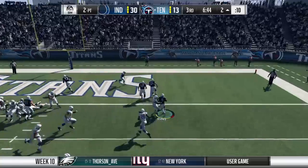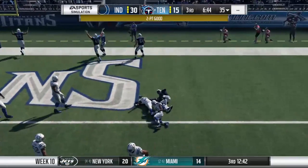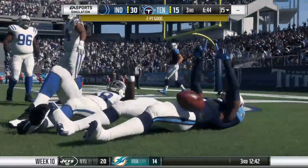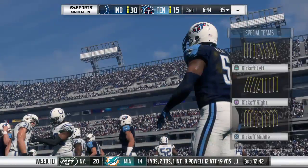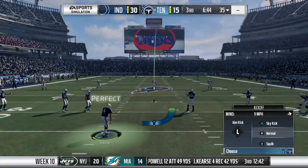Here's a toss coming right. And he's going to get into the end zone for 2. And they're back within 2 scores. Down 15 now. But still an uphill battle from here, that's for sure. But that makes it a 2-score game.